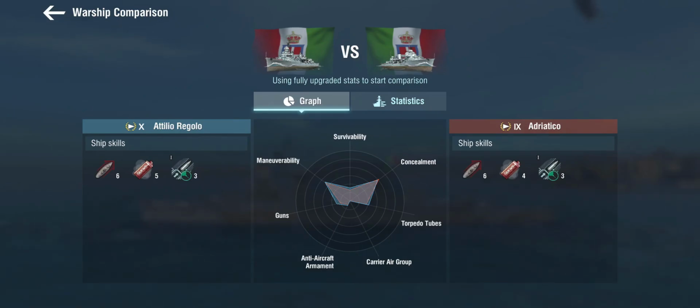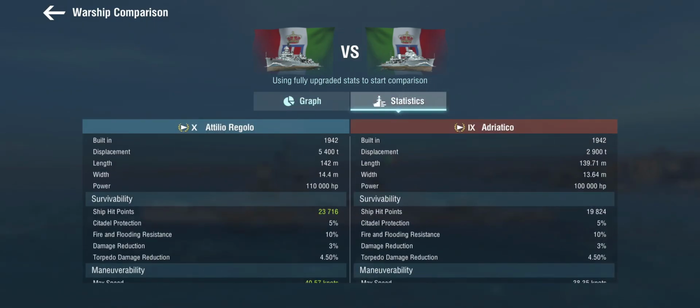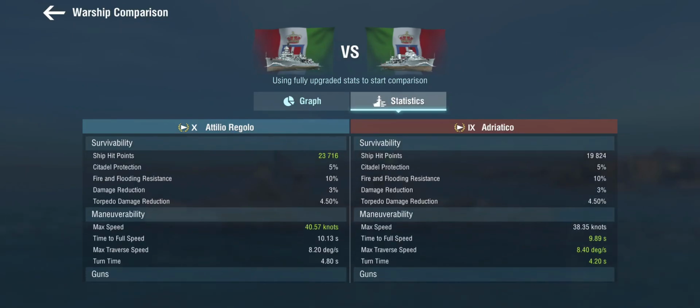It's basically the exact same ship skills. You just get an extra smoke. She does get significantly more hit points. And she is actually faster, like I said. One big engine with a little bit of ship around. But her maneuverability is starting to stray very distinctly into cruiser territory.